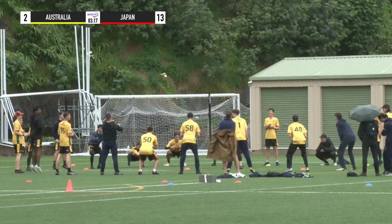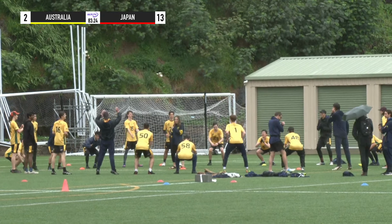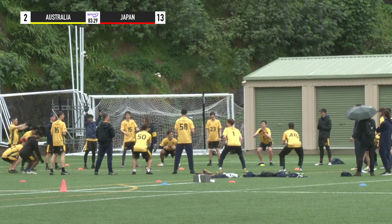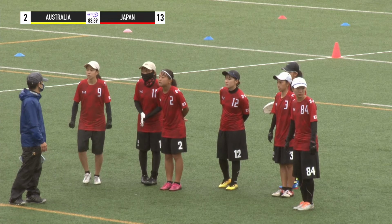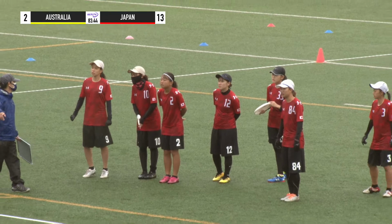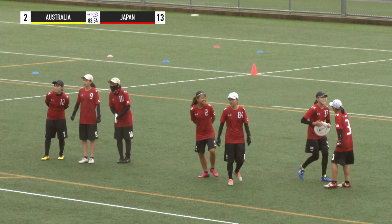Still plenty of time for the comeback of the century. As the Australian Open side put on a show for the ladies on our main field today. Now, I believe our schedule is going to have a rematch between these two teams later on in the weekend, one that I absolutely cannot wait for.